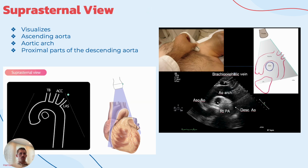So suprasternal view, this is visualizing the ascending aorta, aortic arch, and proximal parts of the descending aorta. Great to see, thinking about dissections, aneurysms, things like that.